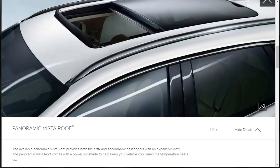Another design feature for our 2019 Lincoln MKC is a panoramic Vista roof. Now, it's an available roof. It's not standard.